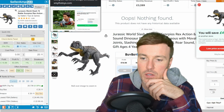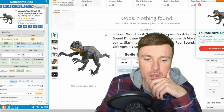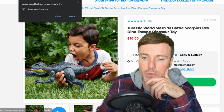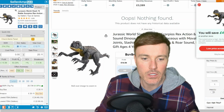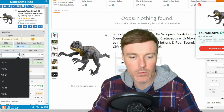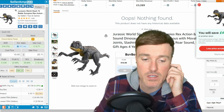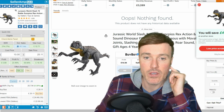We have this Jurassic World / in battle. 41 sales a month, decent. 41 sales a month looks good. We can pick these up for £10. So if we bang in £10 here, you will see we have another juicy deal at about 60% return on investment, and you're getting 5.